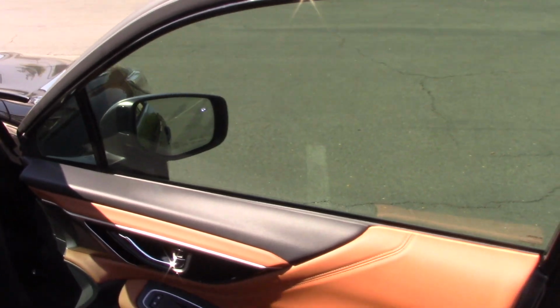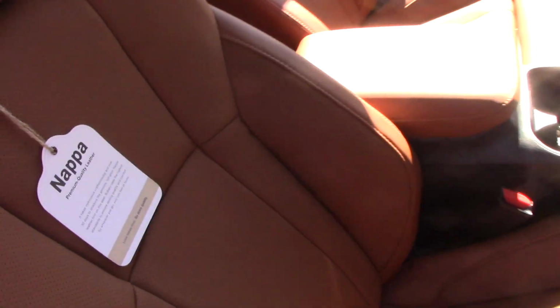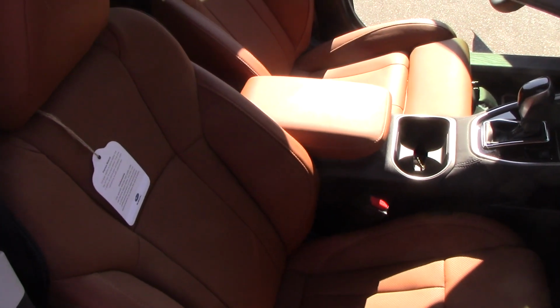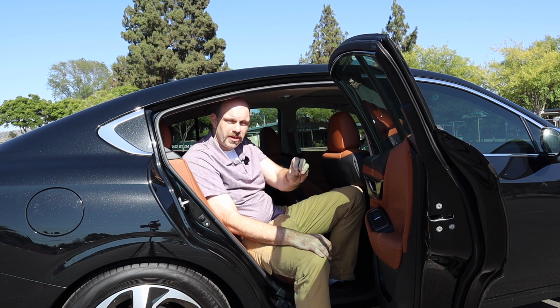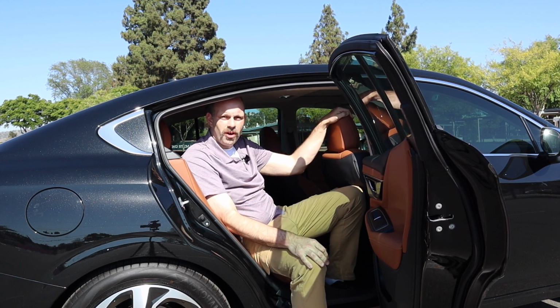Interior color is more important in your car buying choice than exterior color. The reason why I say that is this. You're not going to spend 2 hours in your driveway staring at the paint color of the car, but you are going to spend hours and hours and hours on the inside of the car staring at the interior of the vehicle. So it's more important to get the interior color that you like than the exterior color. And I love the Sierra Tan leather in this particular car.